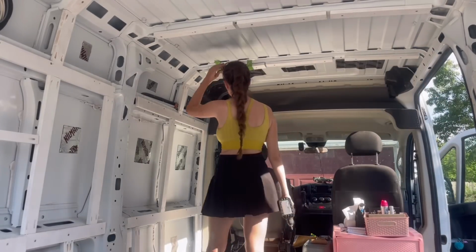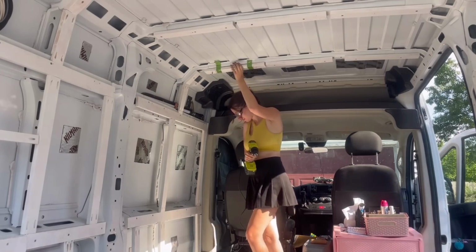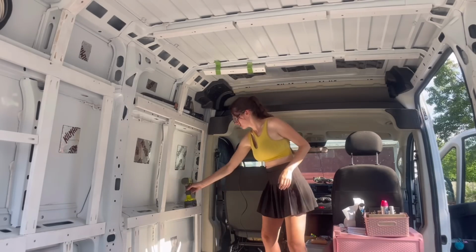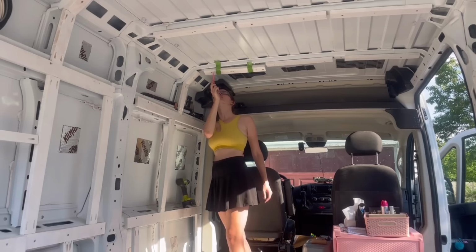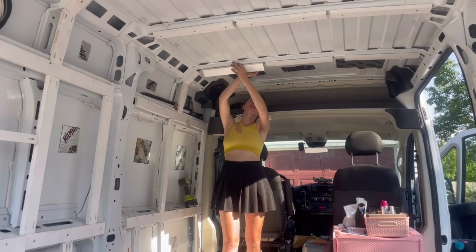Moving on to the next question. Do I see myself doing van life for a long time? So when I started this van build, the answer was yes, absolutely, passionately, had no end in sight. And then at the beginning of this year, for the first time, I thought to myself, I could see myself getting a house, and it was weird. The first time I had ever felt that in my whole life.